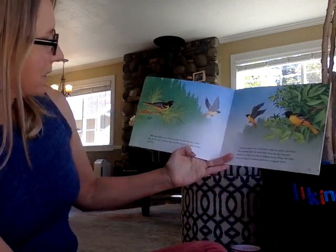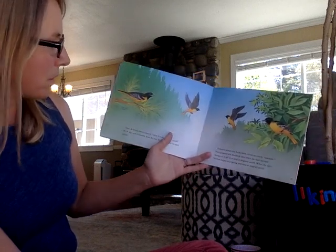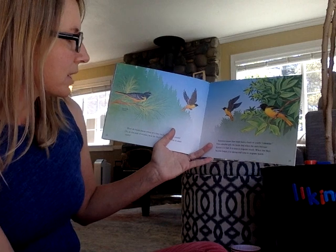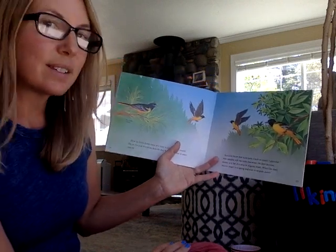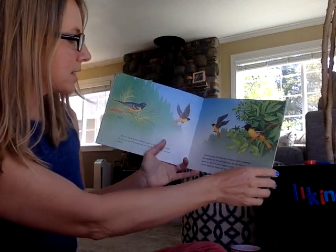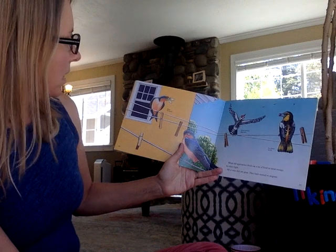How do birds know when it's time to leave for the south? Or, at the end of winter, how do they know it's time to start going north? Scientists know that birds have a built-in yearly calendar. The calendar tells the birds when the days become shorter, it is fall. It's time to migrate south. When the days become longer, it's spring, and it's time to migrate north. Oh, so they can tell how long the day is.